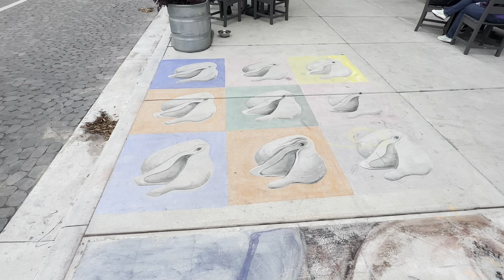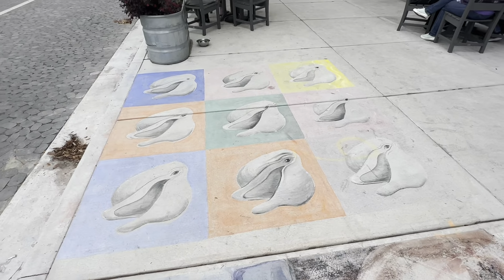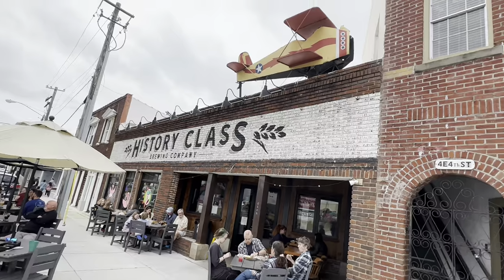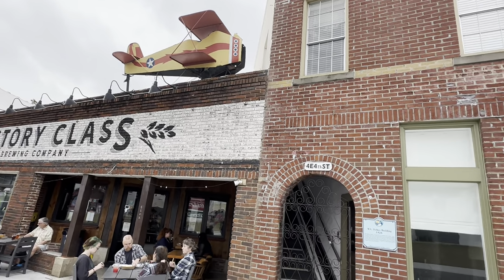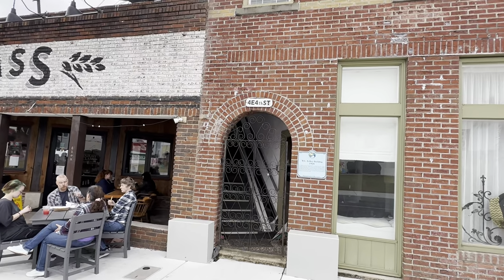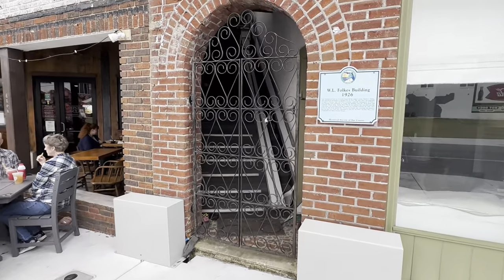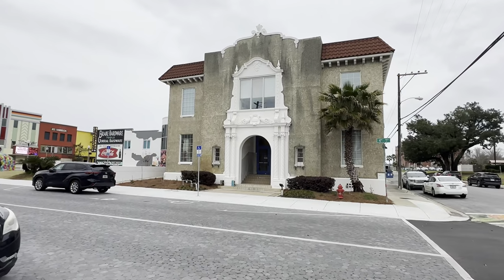They painted a mural with a lot of dolphin heads on it, looks like here. And this is right in front of the history class brewing company. And again, I haven't seen anything that explains the airplane up there. I really like that archway and the stairwell that goes up through here, though. Looks really cool. Another angle of the art center over here.